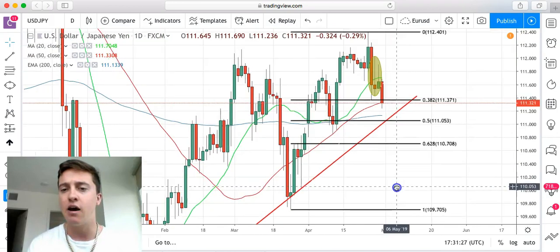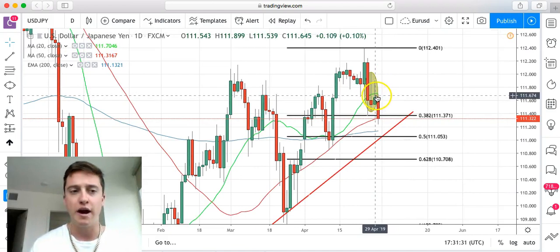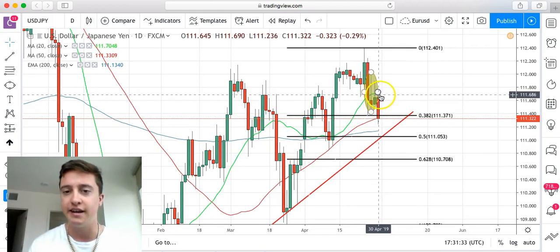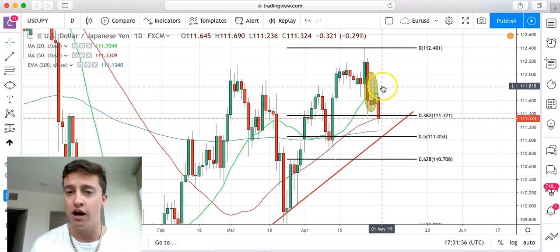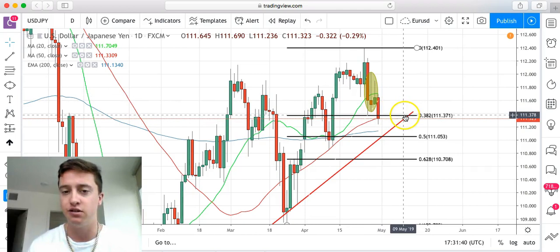Here is our bearish hammerhead pattern. You guys can see that we have the pins at the top, closing right below the 20 length moving average. And then that next candle, it didn't even have any draw up. It was just complete drop from there on out. It broke the 382 zone right there.